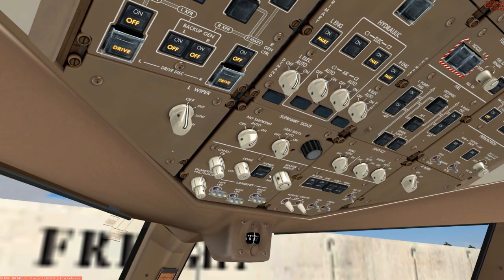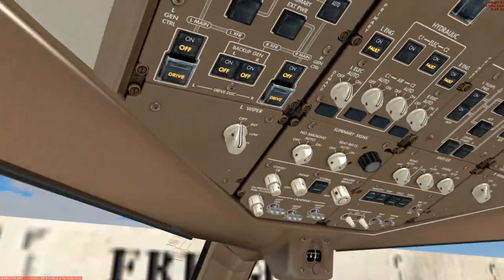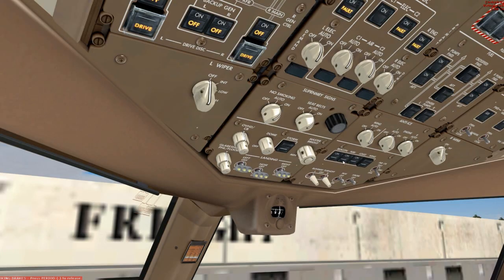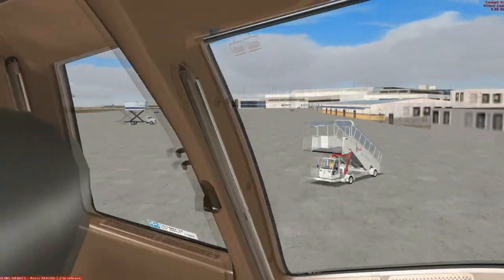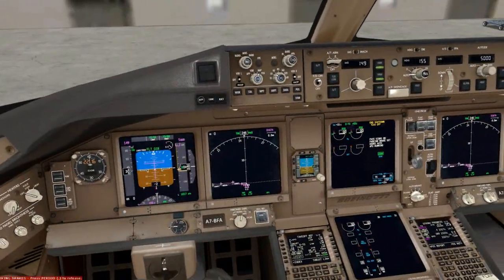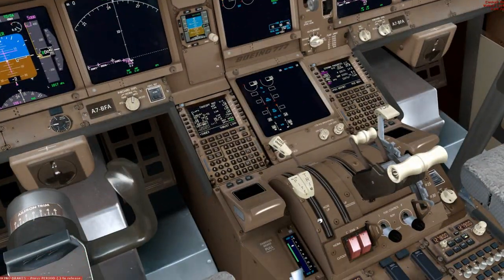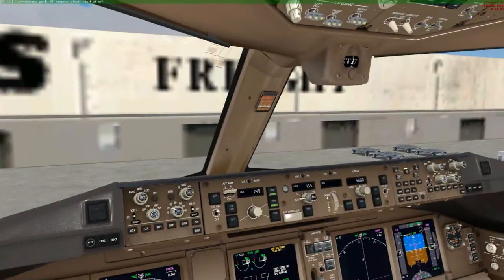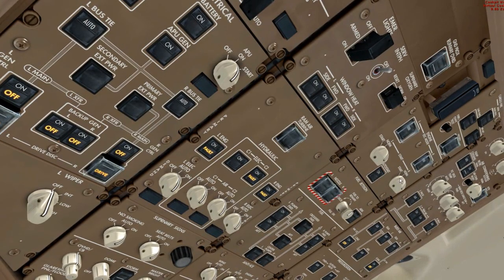Okay, no smoking signs are on. We'll stick them on actually, just for the hell of it. Logo lights on, beacon is on. Cargo containers are clear, the stairs are clear, and we're good for the push. Clock please. Parking brake is released. Copy, start.